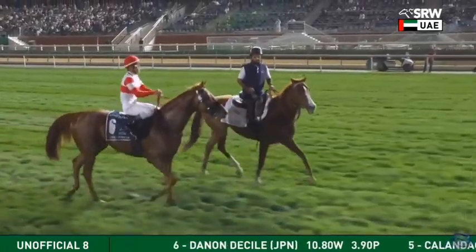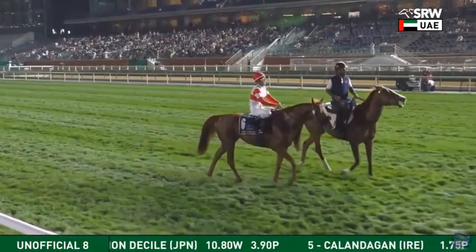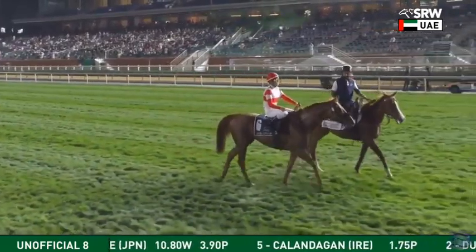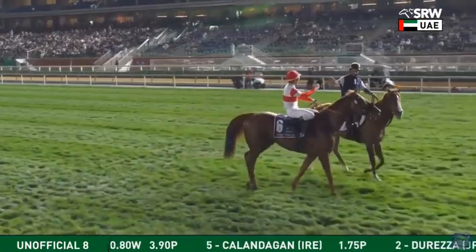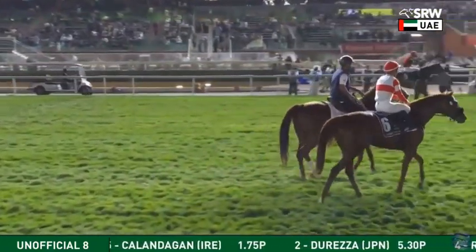Provisional results in the Longines Dubai Sheema Classic: 6-5, 2 and 4. Danon Desile, your winner, 2:27.05. Margins a length and a quarter by a length and three-quarters. 6-5, 2-4. Race 8.